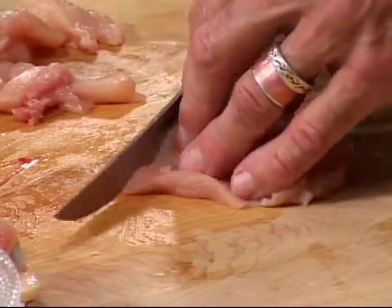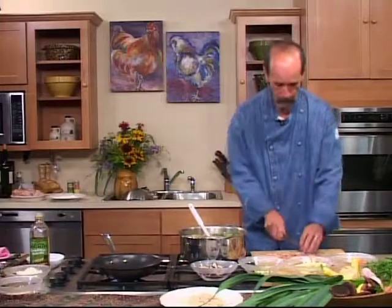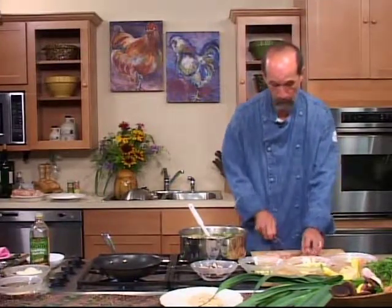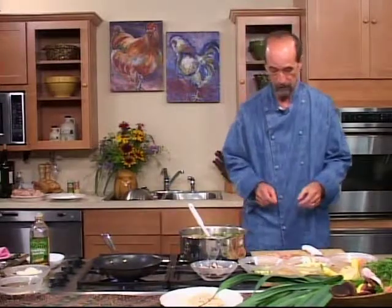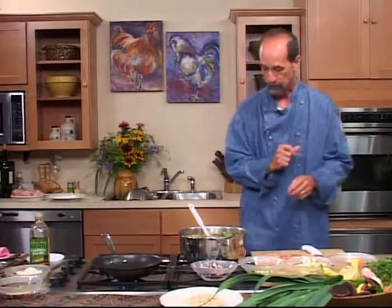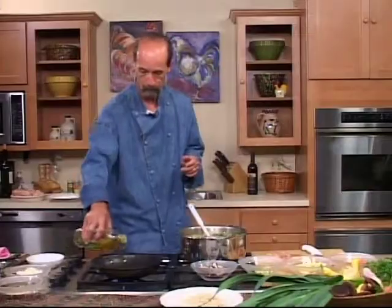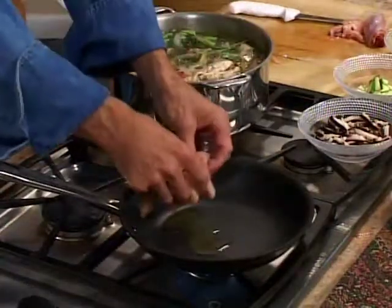When you're making a stir fry, you want to make sure that you have all of your materials in place before you start cooking. They call that mise en place. We want to have everything in place because stir frying is a very fast process. So now we have our chicken. We have carrots, zucchini, squash, and mushrooms. And we're going to get started with a little oil in the pan. And we're going to place the chicken into the pan.